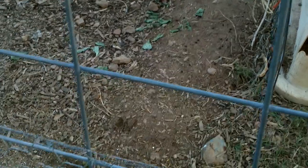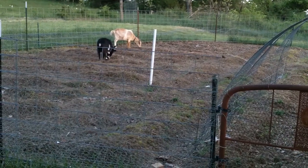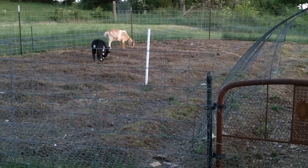So they can fertilize. I don't know if you can see that fertilization right there. And they've kept the weeds down while we are covered in wet muck from all that rain. But in the spring it's for goats. On this side won't be goats, but it will be chickens, I'm thinking.